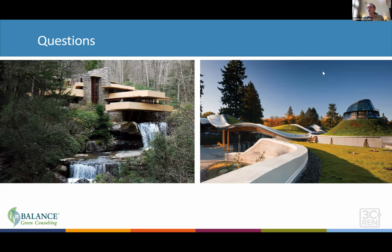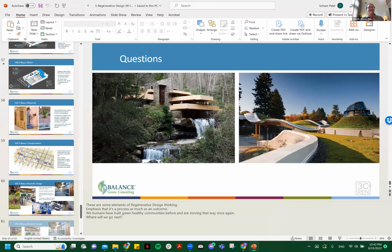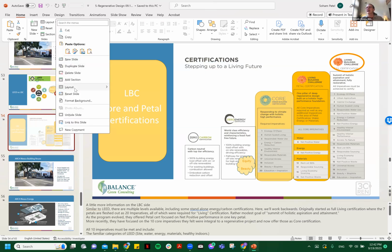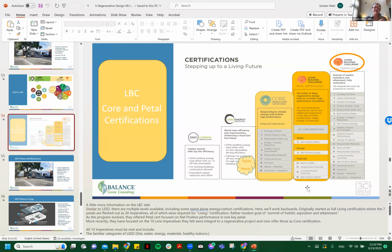We do have a question. Are there LBC certifications out there? Yes, there are. So is the question, are there buildings that have been certified, or is it a question about what the different levels of certification are? If it's the latter, okay, there we go. We didn't include this slide, but happy to include it here.